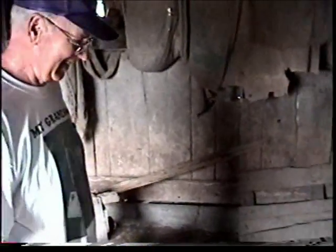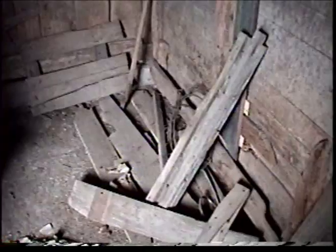That way you can get it filled without the pigs getting to you, because they're right on you when you want to feed them. But we had another trough there. This was a wooden trough here, and you can see that right there is the back part of the trough, but the rest of it's gone.